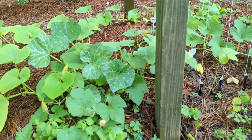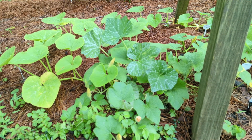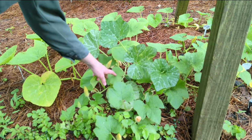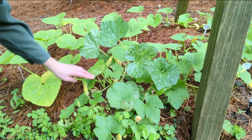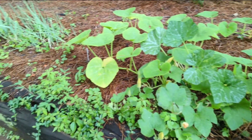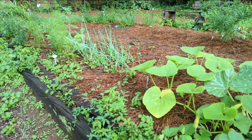And then I have some sugar pie pumpkin right here, as well as some North Georgia candy roaster squash, which are getting nice and big, and I saw female fruit on it, but I don't think it got pollinated. Now, moving through here, we've got my green onion patch, some Cosmos, and a couple other things down that way.